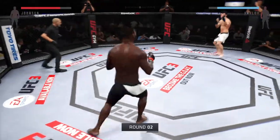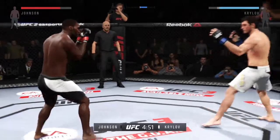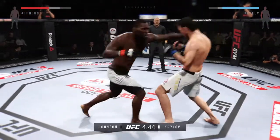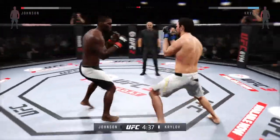Round two. Look for him to go on the attack early in this round to try to pick up where he left off in the last round. His opponent was dazed and in big trouble when that round ended. Over the top. It appears that cut is getting worse.